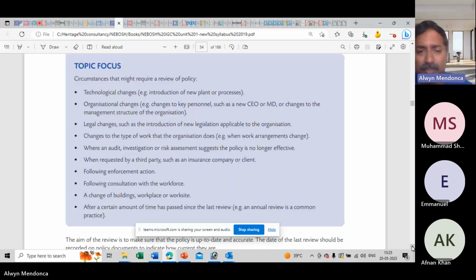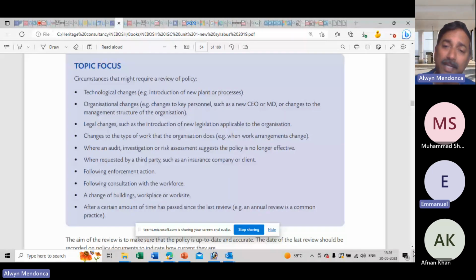After a certain amount of time has passed since the last review. Generally, if there is no change, nothing is happening, then at least annually the company has to check its policy and procedures. The entire manual has to be checked and updated. If no changes are there, at least they need to say that it has been updated on such and such date, and it must be signed appropriately.